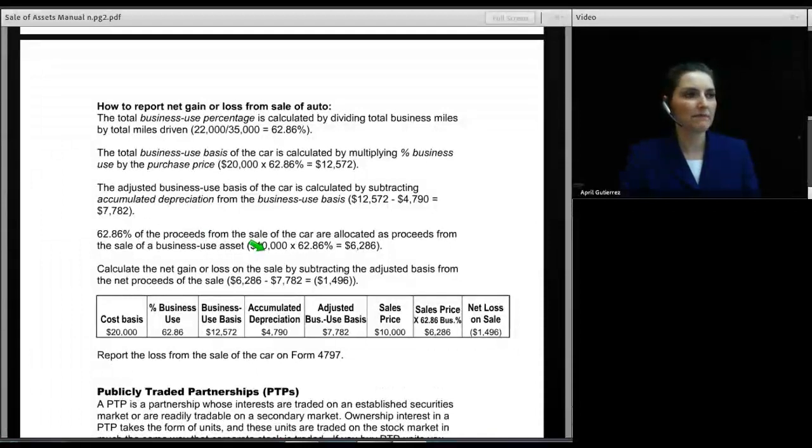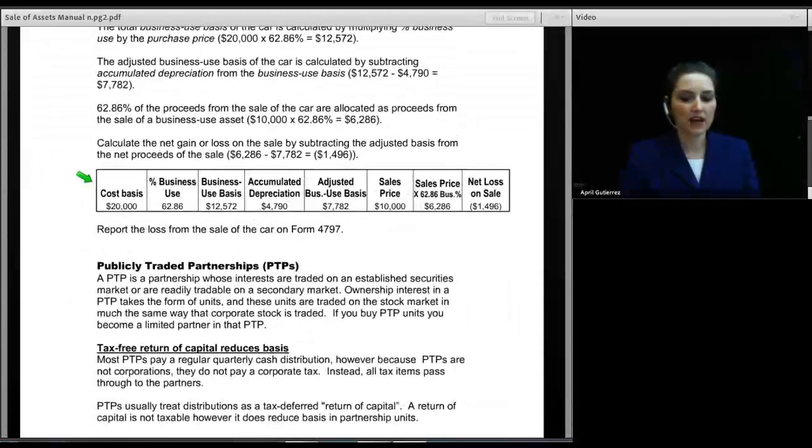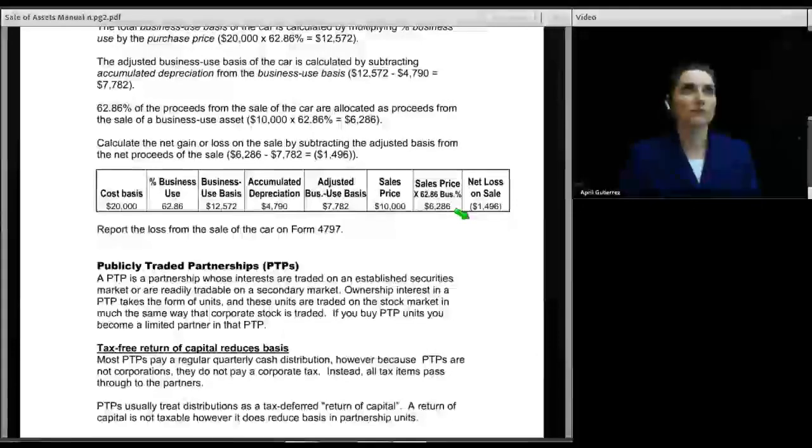The next thing we do is we look at the sales price of the car, and we also multiply that by the business use percentage. So we get sales proceeds from the car of $6,286. That's clearly less than our adjusted basis, which means the vehicle was sold at a loss. And ultimately, that loss is $1,496. We would report that loss on Form 4797 in what part? Part 1. Thank you.